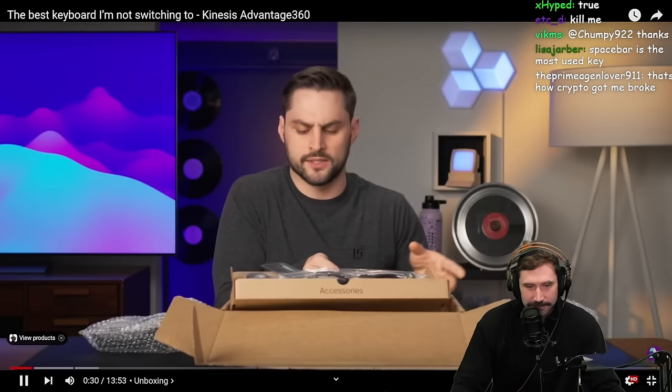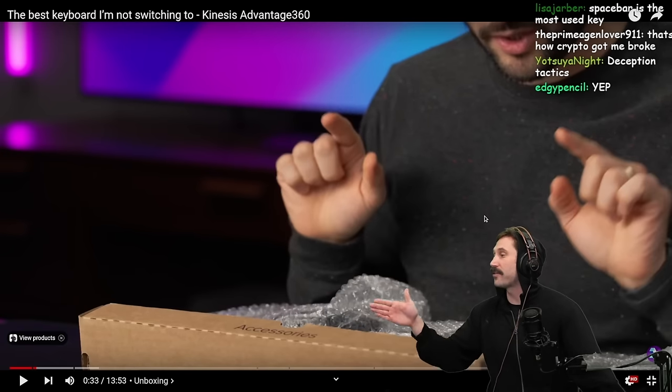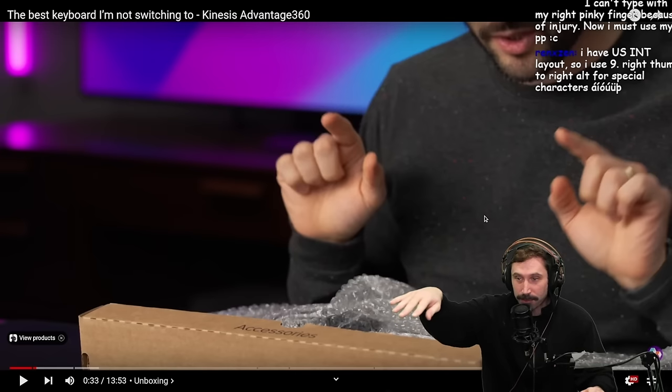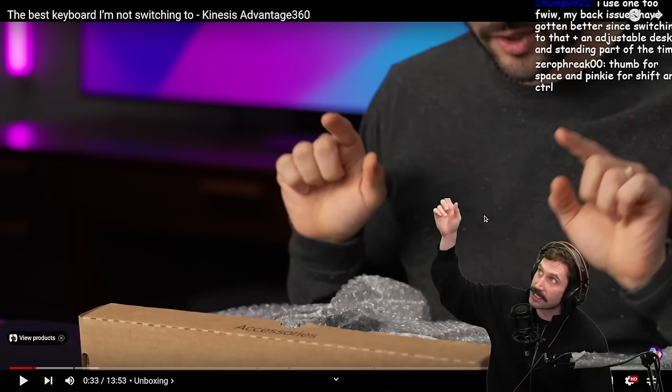Inside the box, we have two key modules. I have three Kinesis Advantage 360 boxes, and two Kinesis Advantages up there. I have pinks, browns, and jades. Jades sound so good. I'll do a little sound test at the end of this. With bubble wrap for the children, as well as a box of accessories.